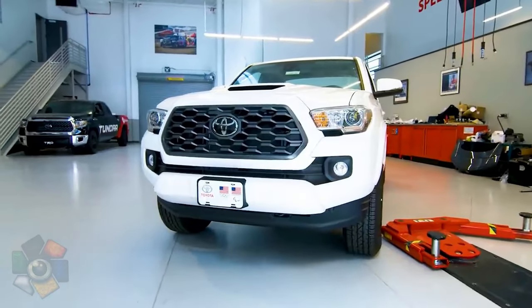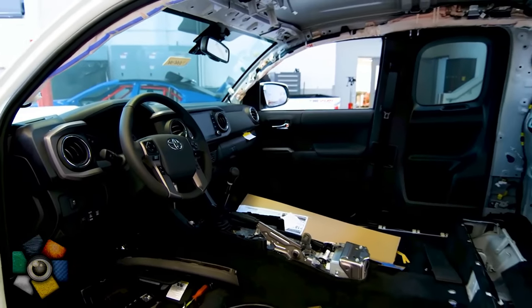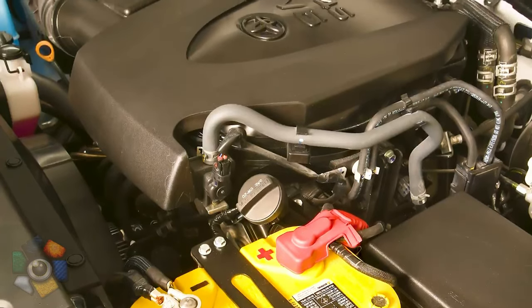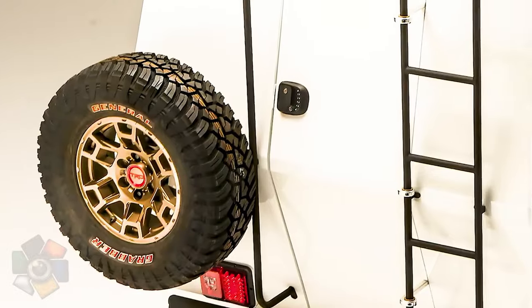Built on the back of a Tacoma TRD Sport pickup, Toyota kept most of the same base model specs, including a 278-horsepower 3.5-liter V6 engine and 6-speed manual transmission. Upgrades, however, have come in the way of a TRD snorkel, 2-inch suspension lift, all-terrain tires, and rigid auxiliary lighting.